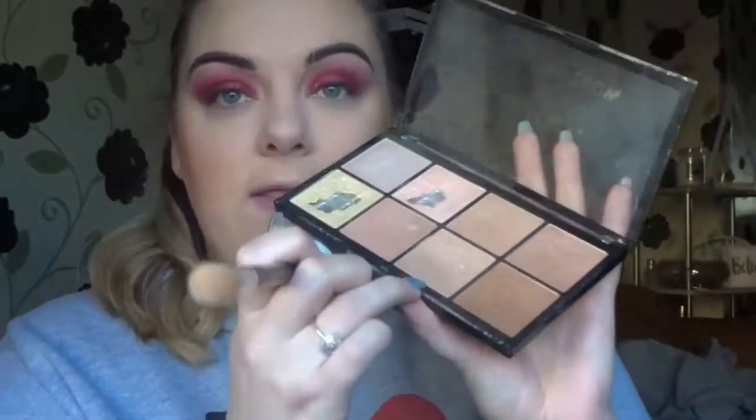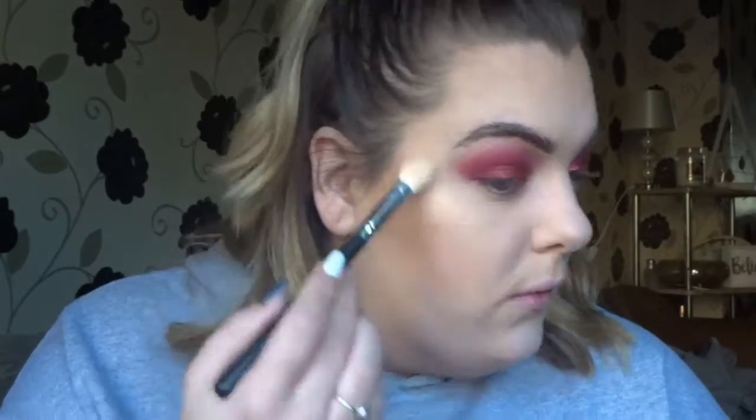And then to highlight, I'm going to use my Revolution Pro highlighting palette, and just mix some of the shades, put them on everywhere that you would normally do: cheekbones, brow bone, inner corner, and of course your nose. Everything like that done. Got to get my setting powder out. Oh my god, my setting spray out. But that's fine, I can do that off camera. You all know that I'm going to do that anyway.